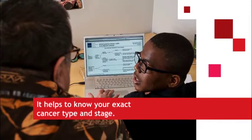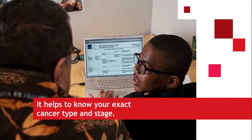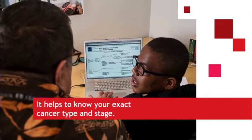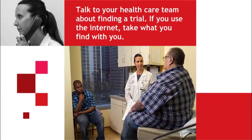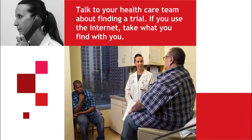When looking for a clinical trial, it helps to know as much about your cancer as possible: the type, stage, and previous treatments you've received. The best way to find a trial for you is to talk to your healthcare team. If you use the internet, take what you find with you.